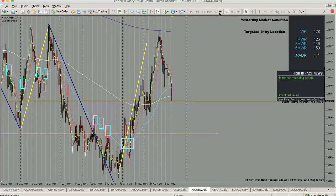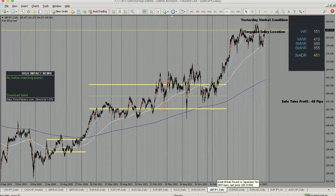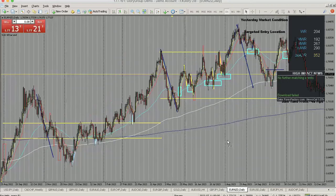It's so far showing us, what are you showing us? 1 week, 2 weeks. It's given us 3 weeks at the 800 at the minute. So pass. GBP JPY pass. It's a peak. Euro NZD making that second cycle move higher.